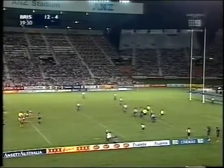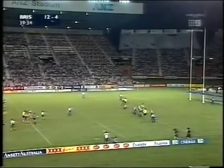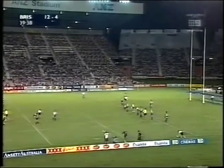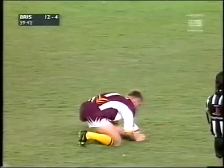Right on half-time, a chance for 2 more points then for the Broncos. You were talking about this young man, Darren Lockyer, earlier, Ray. Now he's coming on in the game. I think he's got a tremendous future. I think he's the best young player going around. The goal kicking is just an added string to the bow.